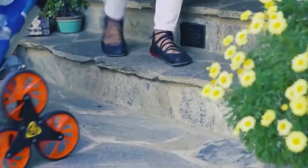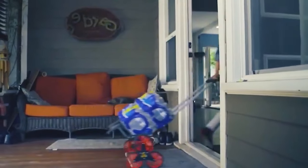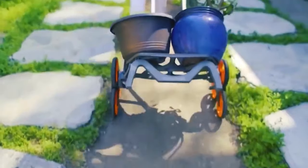The UpCart Original is a stair-climbing folding handcart like no other. It also folds down to a depth of just over 4 inches, providing convenient storage.